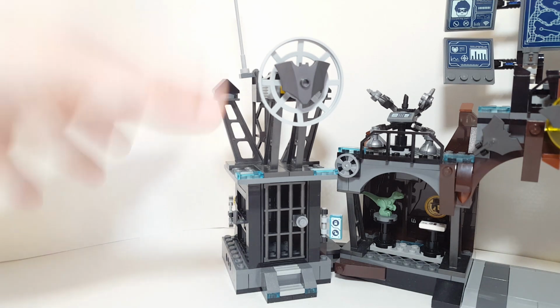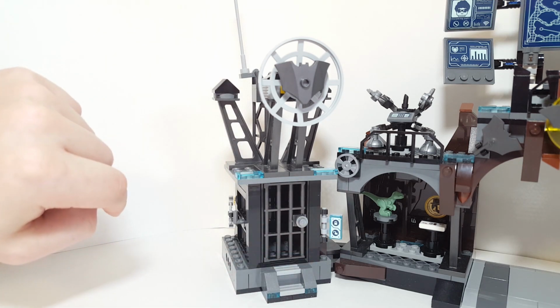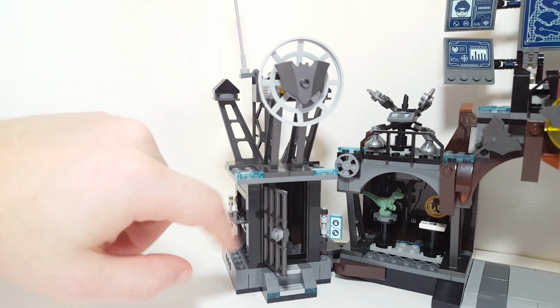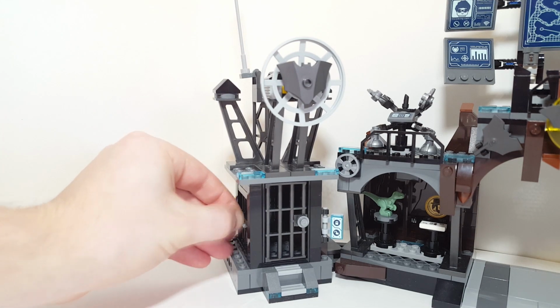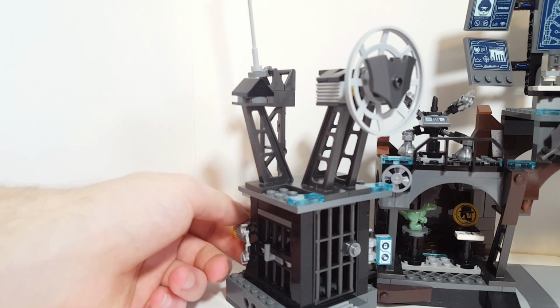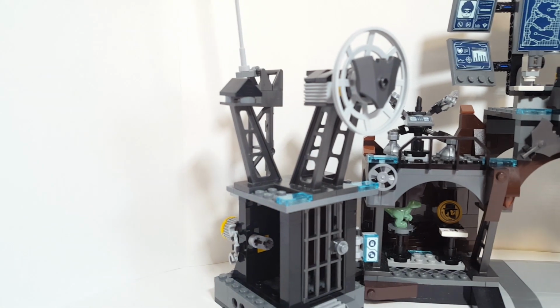But anyways, you've got the jail cell area right here. You've got a sticker there on a 1x2 tile, and it's just like a locked and unlocked sign. You can open the door like that, and you can also, with the TNT from Two-Face, explode the cell. But you don't have to just grab it by that. In the back, there's actually a little mechanism that lets you pop open the cell like so, and then Catwoman or Two-Face can escape like that.